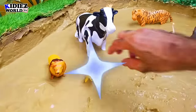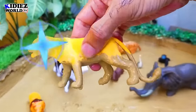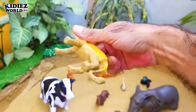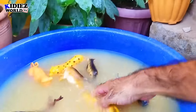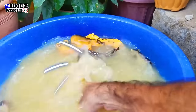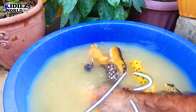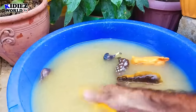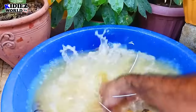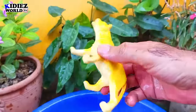And the next we have is a lioness. Lioness is basically a female lion. Lionesses are wild animals. By diet they are carnivorous animals.